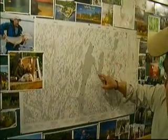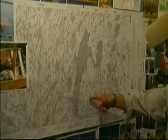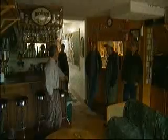Graham Lake is about 10 miles long, and Duncan Lake is about 24 kilometers, or about 16 to 18 miles long. There's quite a few lake trout fishing spots. Anything that you see marked blue is for lake trout.